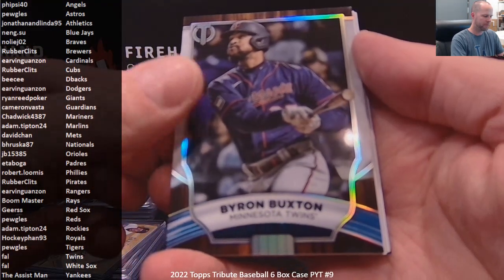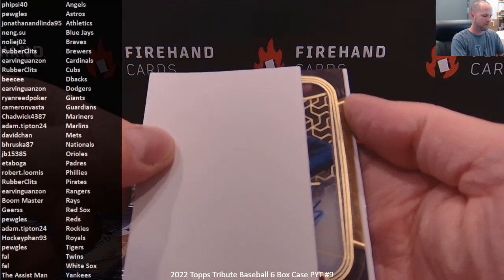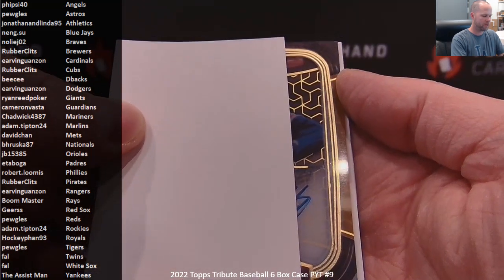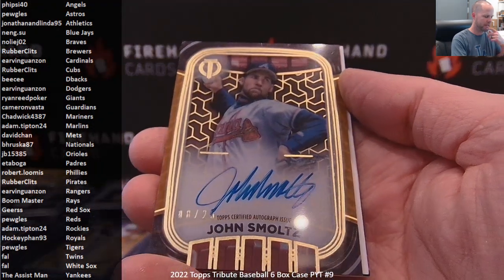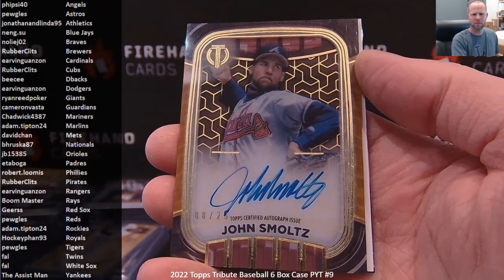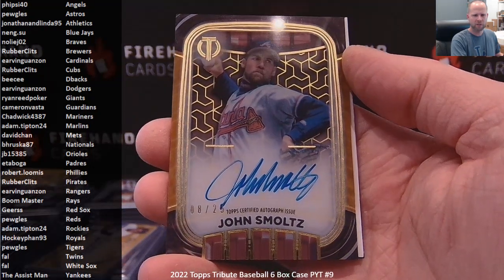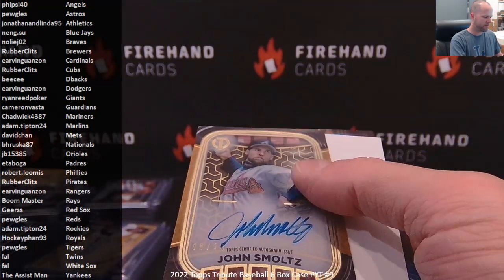Byron Buxton. Iconic Perspectives auto of John Smoltz. I swear, every single time I pulled an Iconic Perspective auto, it's been freaking John Smoltz. Might be the only guy in the whole set. Smoltz and the Braves, 8 of 25.